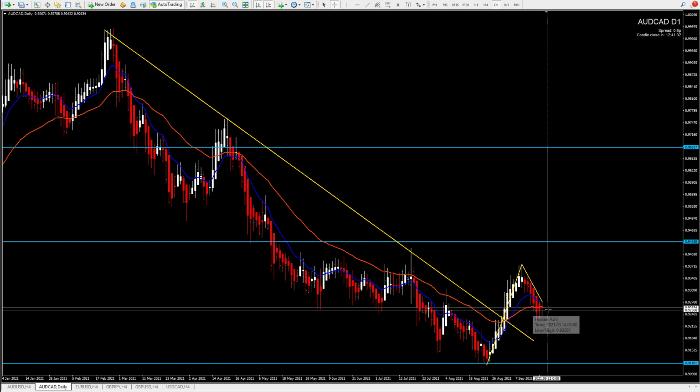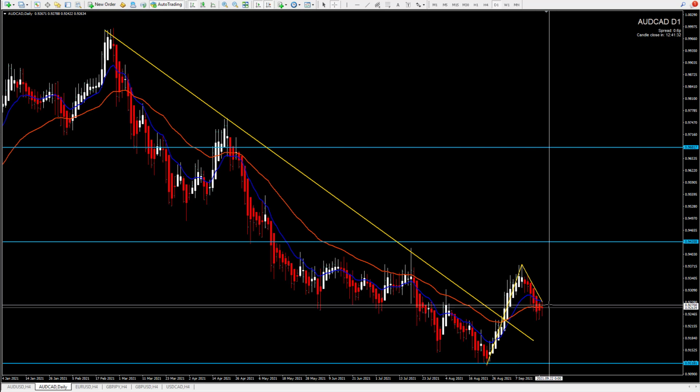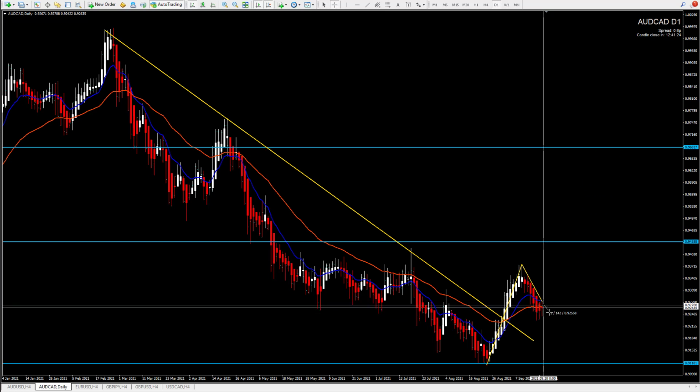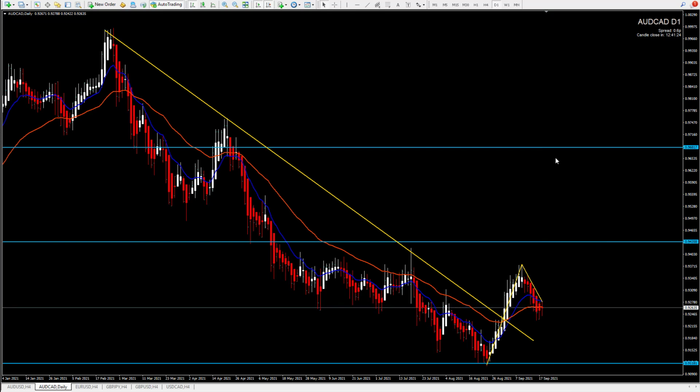Yes, we are sitting around the daily 36 EMA. So what we can do, we can look for continuation of this daily long 1 to 3, previous top plus resistance is our goal in the next levels, or price continues to go down to the previous low.